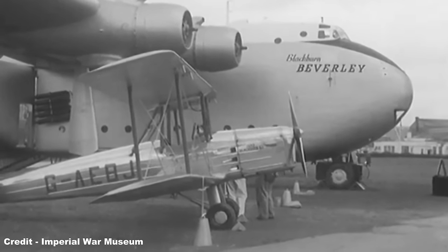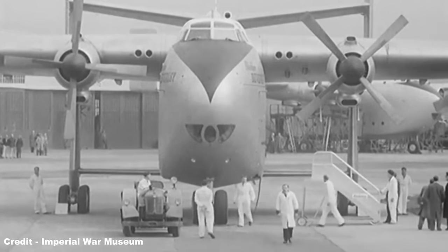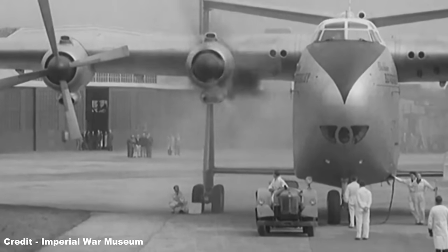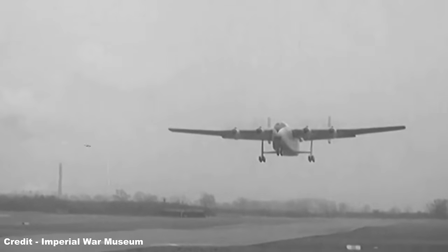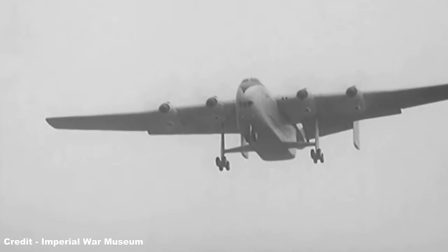the first Beverley eventually being delivered to No. 47 Squadron RAF Transport Command at RAF Abingdon on March 12, 1956, followed from January 1957 by the delivery of further Beverleys to Abingdon's No. 53 Squadron, quickly establishing a vital cargo corridor between the UK and RAF Wildenrath in West Germany, as well as providing a weekly supply service to the colony of Aden.